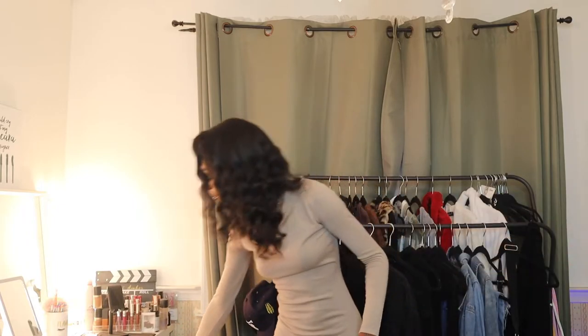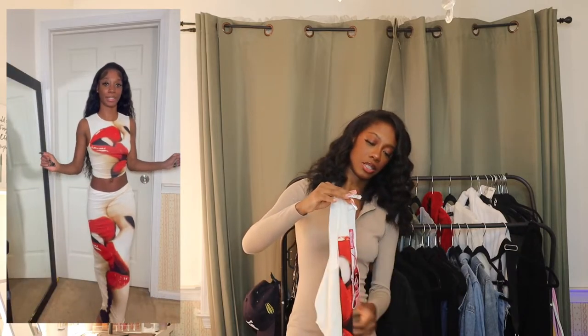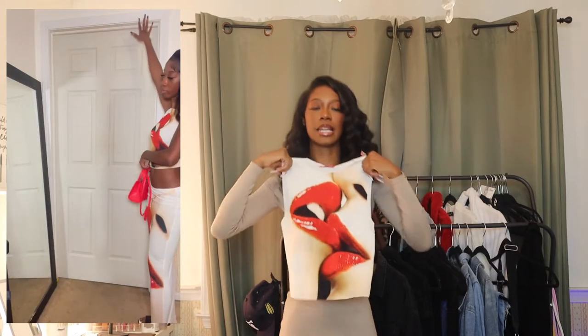And then here is the top. So this is what the top looks like. And again, it's the same girls kissing on it, and it's super cute.